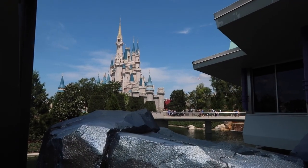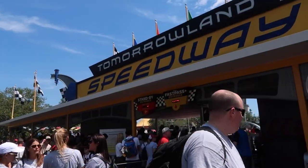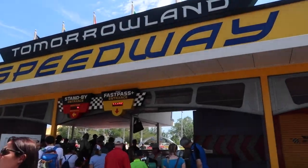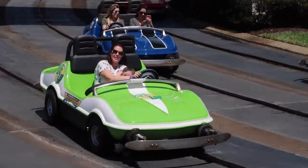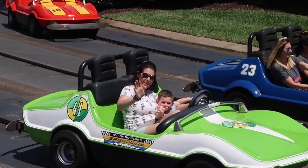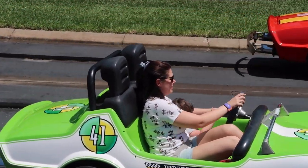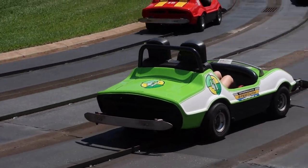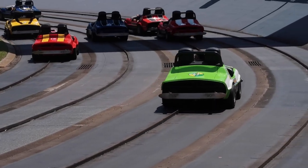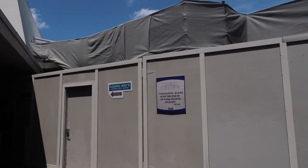Leads to a very pretty picture spot. Bradley loves Speedway so much, we're back again. Got construction going on at Cosmic Rays. Looks like they're adding more outside seating.